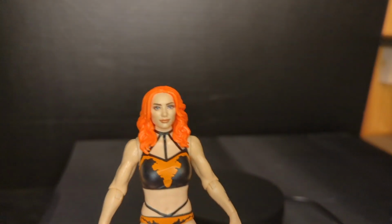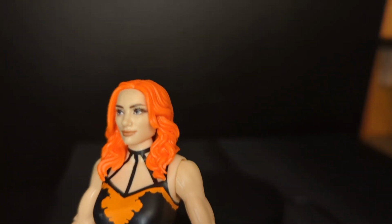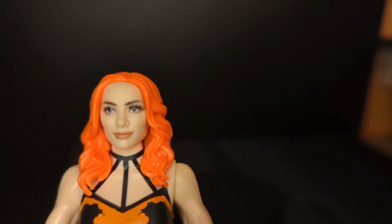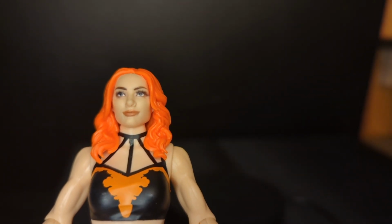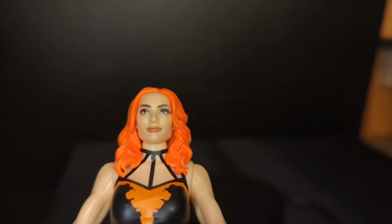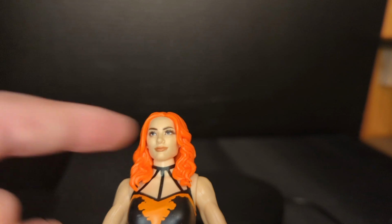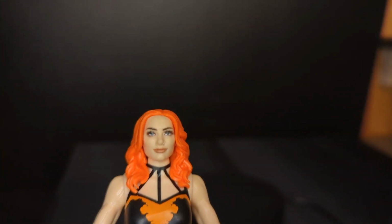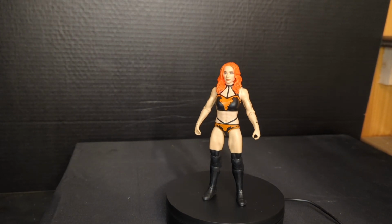The other thing is, they gave her a nose ring. I don't know if you guys can see it very well. They gave her the nose ring, but they didn't paint it, and they didn't do anything for her lip piercings. Her snake bites are not there. There's not even a little paint dot or anything, so we're going to have to add that. We're going to have to add some eye makeup. It needs a good bit of fixing up to really get the likeness of the character.